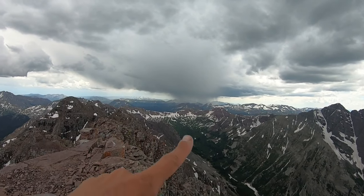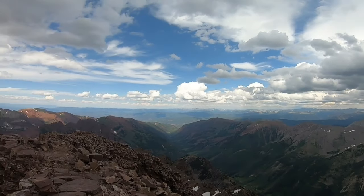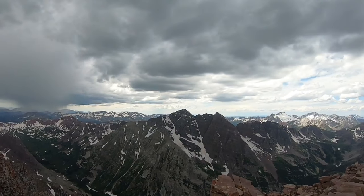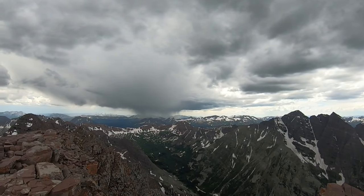Made it. Top of Pyramid. I am tired. Rain over there. Rain over there. But here it's just stayed strong, so I'm really tired. I've been going for 10 hours and 30 minutes. There's the bells. I was just at the top of that one. Pyramid is a fun one, that's for sure.